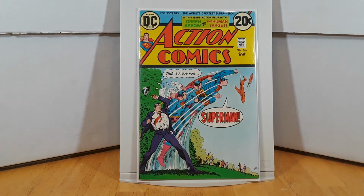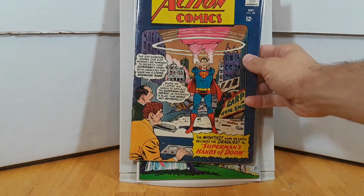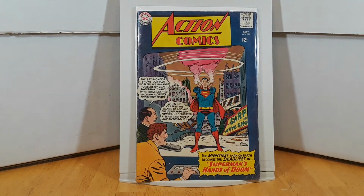Action Comics, number 426. I think this is a Nick Cardy cover. It's pretty beat up, but some Bronze Age action. He also had Action Comics number 328. Some Silver Age. I think this is Curt Swan interiors and George Klein cover. Or maybe, I'm sorry, it's Curt Swan and George Klein on the cover.